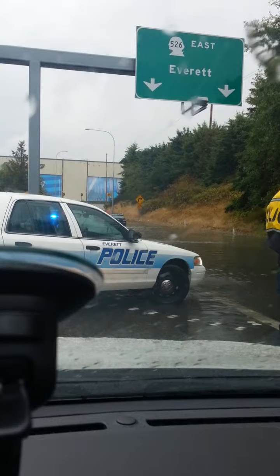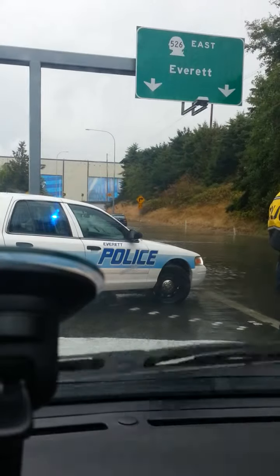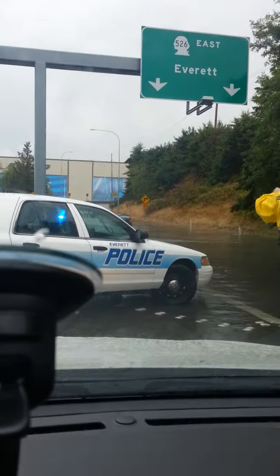Okay, so obviously I'm gonna have to go way around to do this. So I'm gonna check traffic here and make that U-turn right now because I got the light. Unfortunately, this means that I'm heading towards the storm cell because the storm cell is moving off to the east.